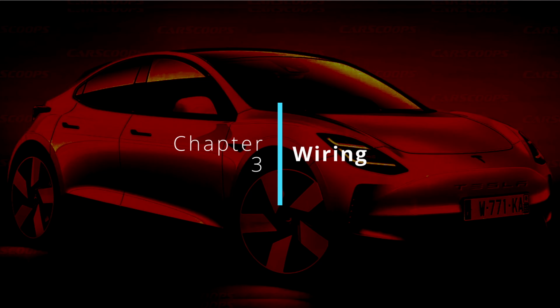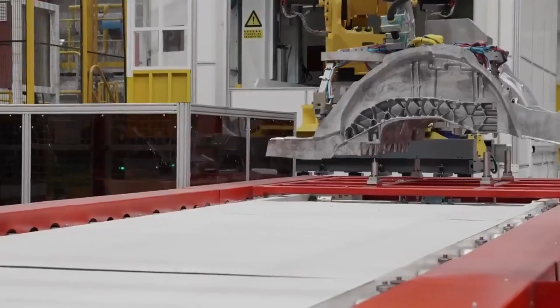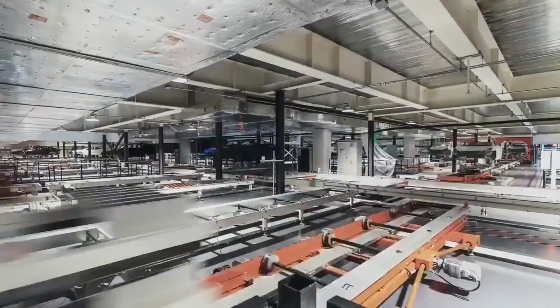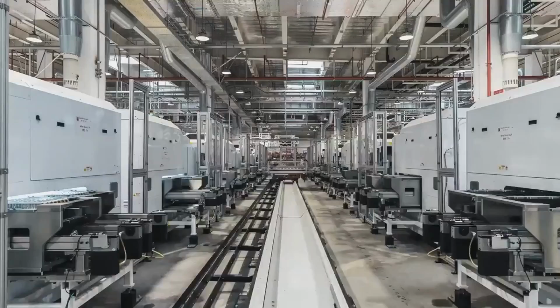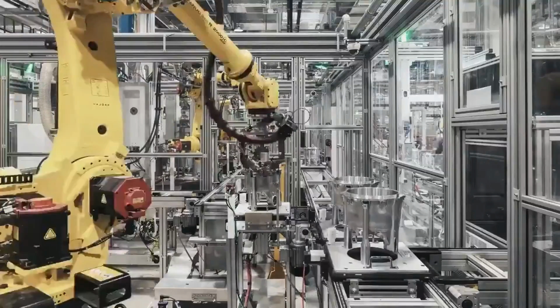Chapter 3, Wiring. As I anticipated, Tesla has introduced its innovative wiring hub, featuring 48 volts and Ethernet messaging. You probably know it provides significant weight and cost reductions, but did you know it is also vital for achieving alien Dreadnought production?